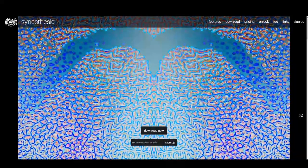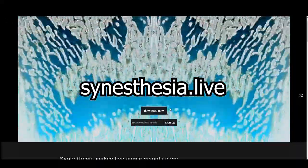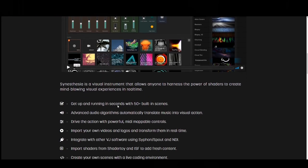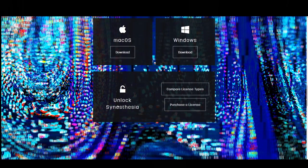And speaking of VJs, there's Synesthesia, a software that is even more geared towards VJs and clip mixers, with lots of trippy effects and scenes that you can modify. You'll need a computer monitor output and a downscaler to use it with anything analog.